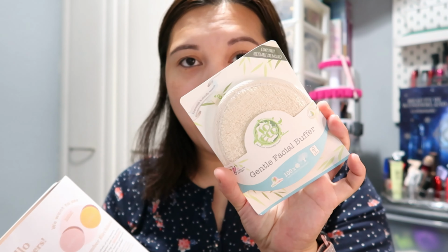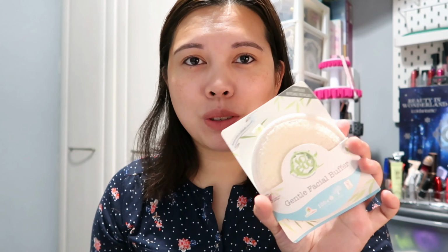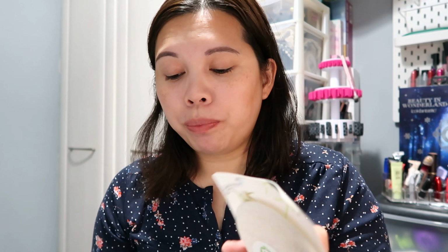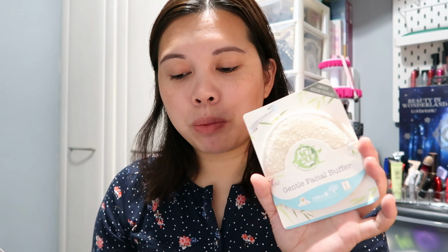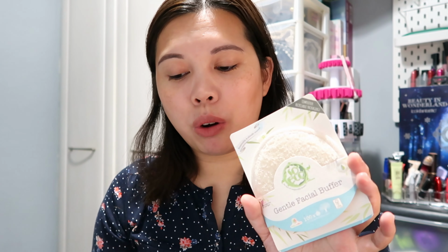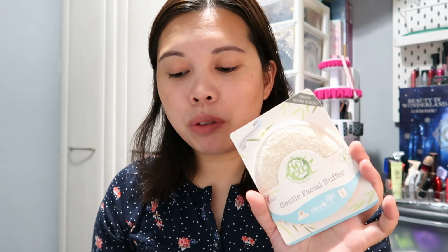So yes, and then we have a full-size product from So Eco, the Gentle Facial Buffer. I have this one too. I had it in my Look Fantastic before, this month or last month, I don't remember. This one is a full size and it's rated for 4 pounds. It says suitable for every skin type. This reusable facial exfoliator gently removes dirt, oil, and makeup to reveal soft, dewy, glowing skin. With or without cleanser, this 100% natural cotton buffer removes impurities on even the most sensitive skin.